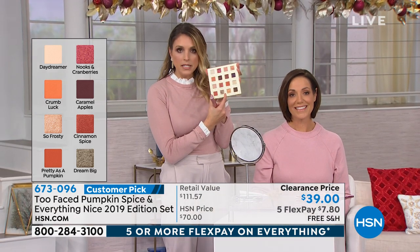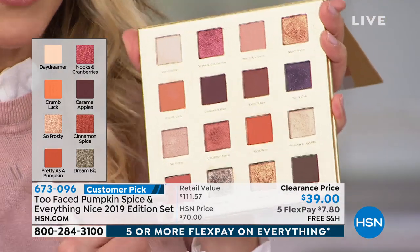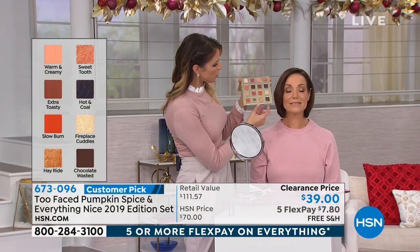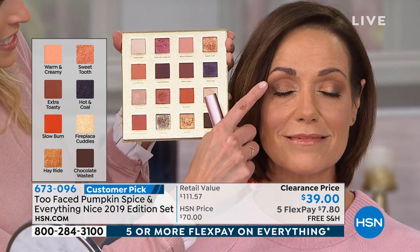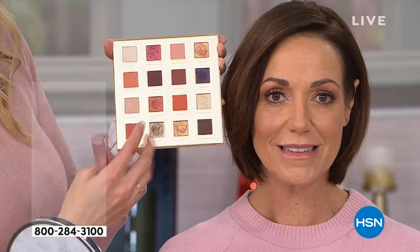On my eyes, what I have is this little quad right down here. So we did something a little bit more subtle and natural, just like what you said. Now here on Donna, look at Donna's eyes. Donna is wearing this quad right out here, with a color called Slow Burn and then Chocolate Wasted. So we did a little intense density on the outer corner. This color is a transition color, so it really blends your eyeshadow in.